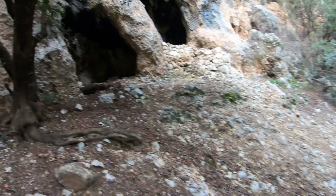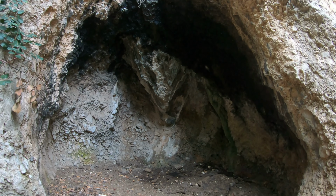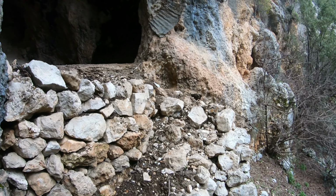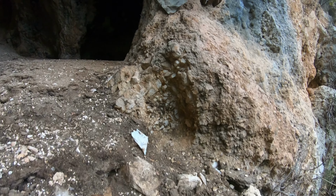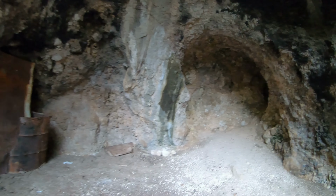Oh my God. Do you think human beings are living here? Do you think there are living creatures there? Let's explore together. Okay, so this cave seems to be very old. There is a second cave as well. Wow. The ground is filled with, I don't know what this is, but it's beautiful.